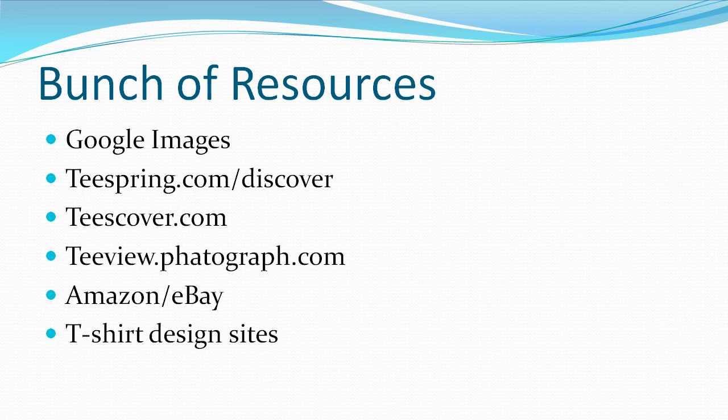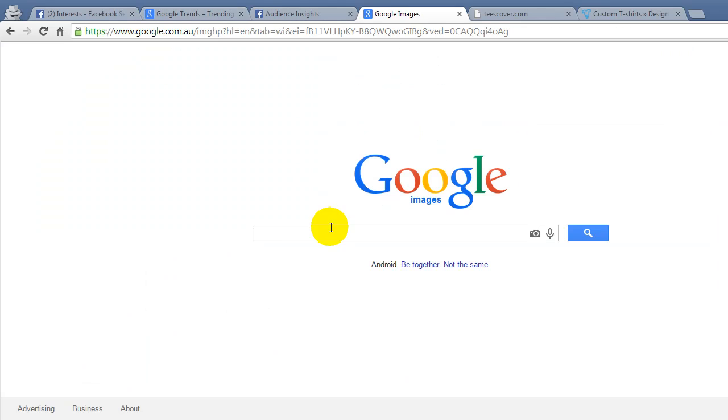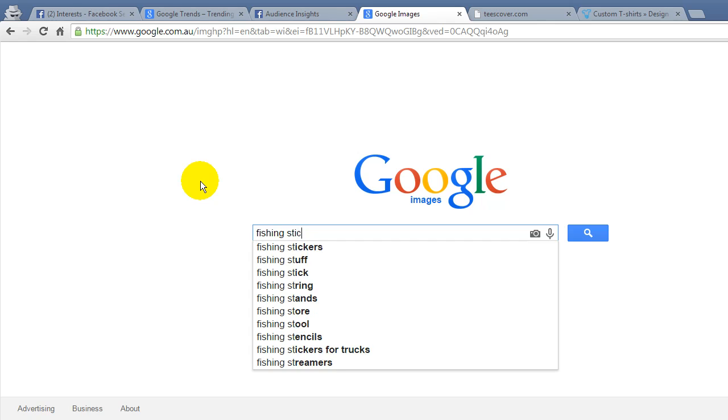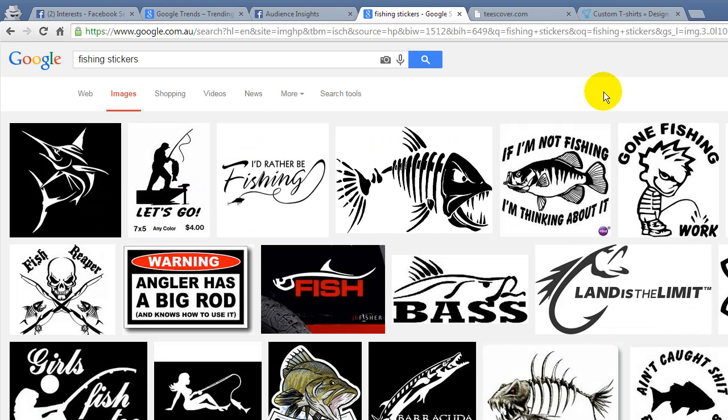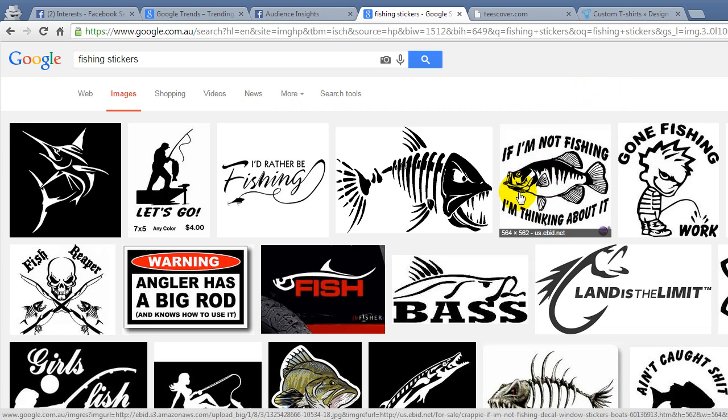Okay, I'm going to head over to Google Image real quickly. Something that I really like typing is stickers. Generally, stickers are humorous. They always have that sense of humor behind them. So if you type in any kind of niche, let's say fishing stickers, you can see some pretty cool things that you can use. So if I'm not fishing, I'm thinking about it. You can put that on a shirt really easily.